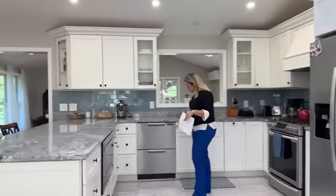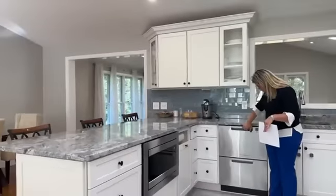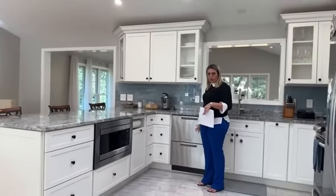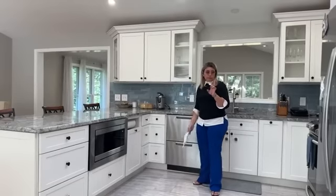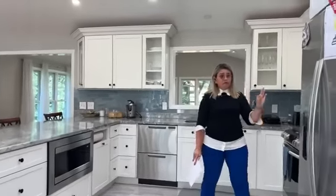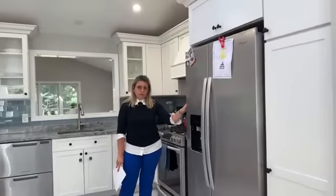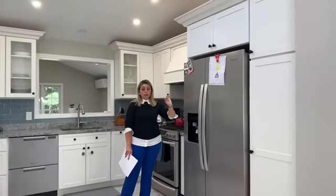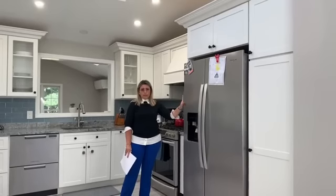So we have a nice, beautiful dishwasher, okay, with two drawers. Então aqui tem duas gavetas, gente, essa dishwasher. E olha, para vocês saberem, essa geladeira aqui é novíssima. Eles acabaram de trocar essa geladeira aqui. Colocaram essa semana. So this fridge is brand new. They just replaced the fridge.